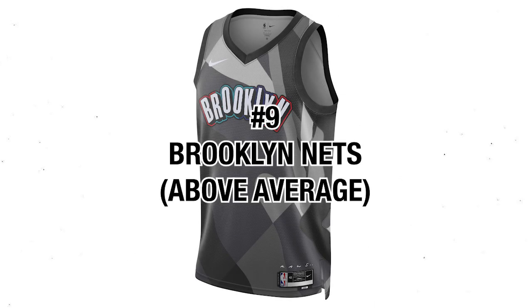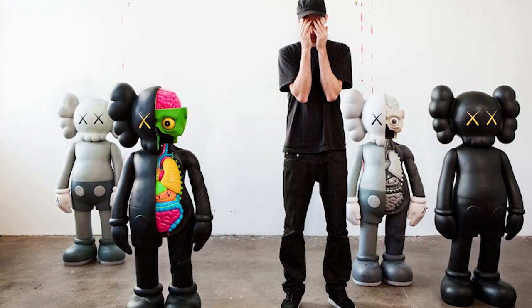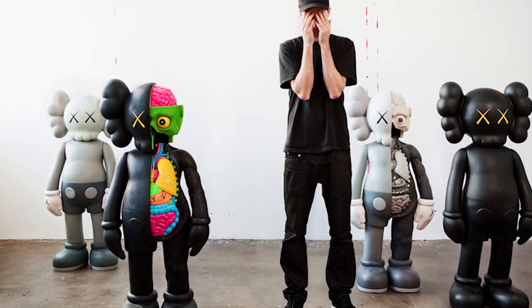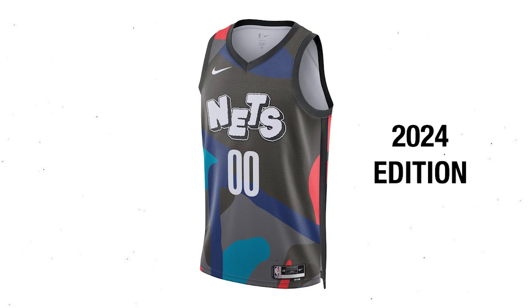One of the worst teams in the NBA this upcoming season will ironically have one of the better entries on this list. It hasn't been officially confirmed yet, but it seems that this is going to be the second straight year that the Nets have collaborated with the Brooklyn-based designer KAWS. Last year, he did a great job incorporating his unique style into the jersey, while still making it feel like it belonged to the Nets.